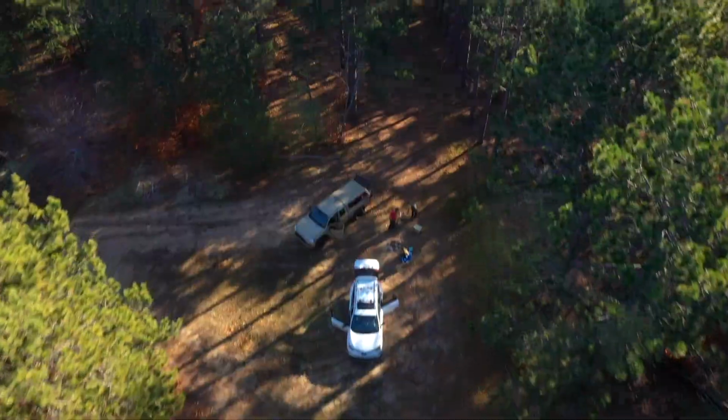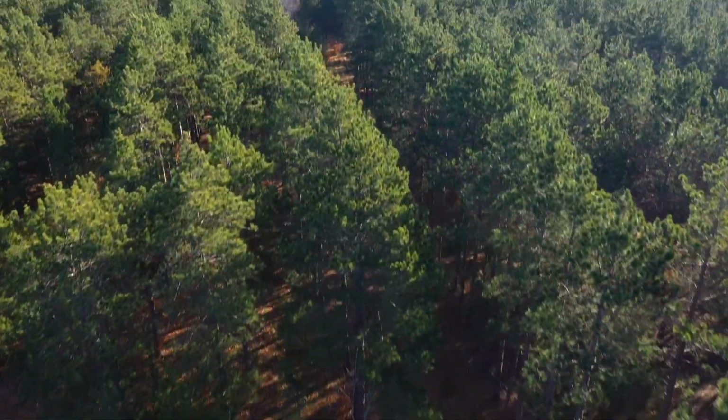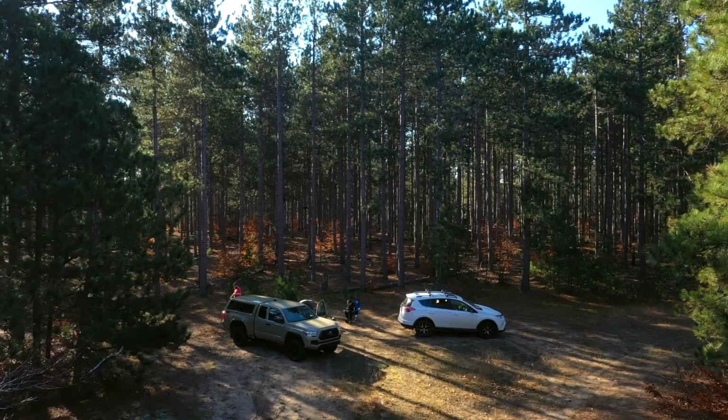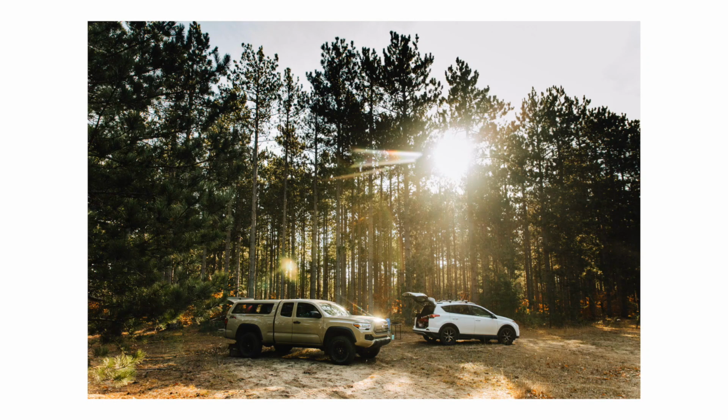Yeah, there's not too many rocks in the Lower Peninsula. It's mostly sand that'll get you. So if you have an all-wheel drive, you're pretty much good to go anywhere. So we ended up going back to that second spot that was tucked away in the pine trees because that first spot was awesome, but it was super windy. So the pine trees definitely helped block the wind.